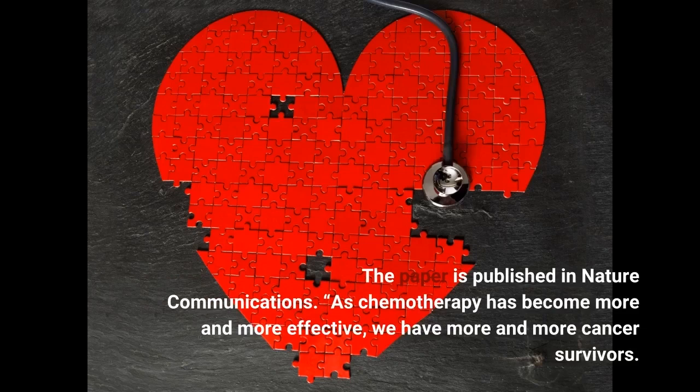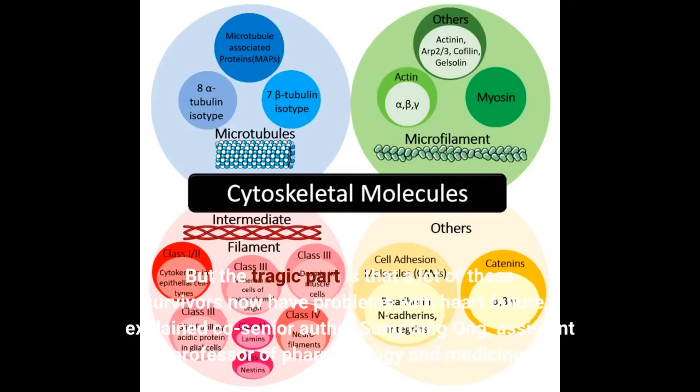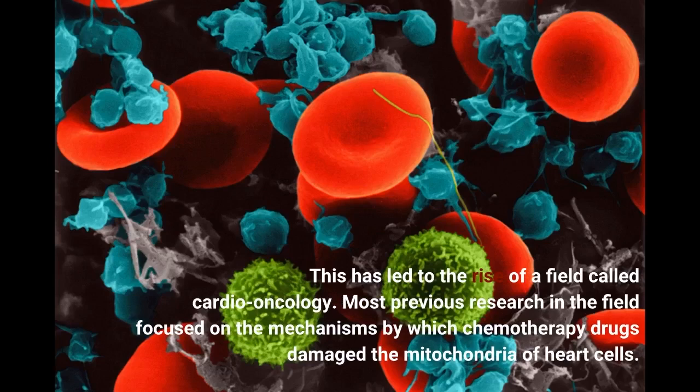As chemotherapy has become more and more effective, we have more and more cancer survivors. But the tragic part is that a lot of these survivors now have problems with heart failure, explained co-senior author Sang-Jing Ong, assistant professor of pharmacology and medicine. This has led to the rise of a field called cardio-oncology.